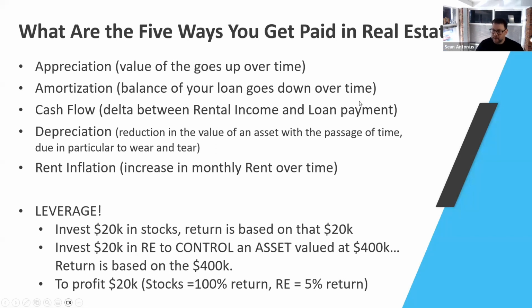So number 1, appreciation, right? That's the value of the property going up over time. Amortization is the balance of your loan going down over time. That's your money. Cash flow, which we just talked about, is the delta between rental income and all of your expenses, loan payment, everything. Depreciation is basically reducing the value slowly over time, and you're getting credit for that on taxes. And then rent inflation, meaning what are the projections nationally, but also Snohomish and King County or wherever these properties are located.